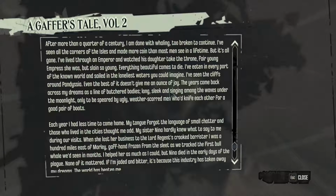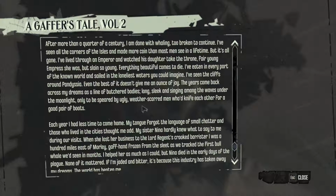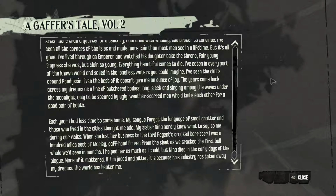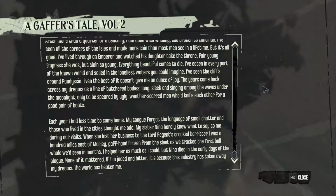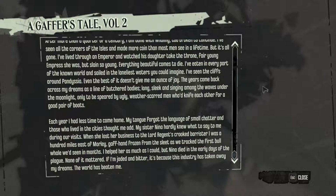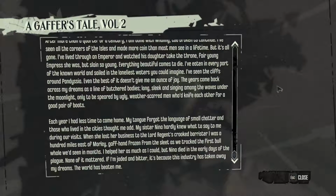Even the best of it doesn't give me an ounce of joy. The years come back across my dreams as a line of butchered bodies, long, sleek, and singing among the waves under the moonlight, only to be speared by ugly, weather-scarred men who knife each other for a good pair of boots. Year to year, I had less time to come home. My tongue forgot the language of small chatter, and those who lived in the cities thought me odd. My sister Nina hardly knew what to say to me during our visits. When she lost her business to the Lord Regent's crooked barrister, I was 100 miles east of Morley, a gaff hand frozen from the sleet as we tracked the first bull whale we'd seen in months. I helped her as much as I could, but Nina died in the early days of the plague. None of it mattered. If I'm jaded and bitter, it's because this industry has taken away my dreams. The world has beaten me.